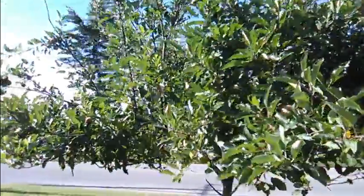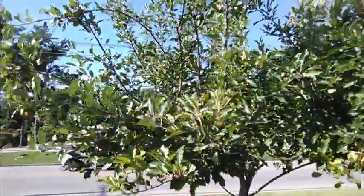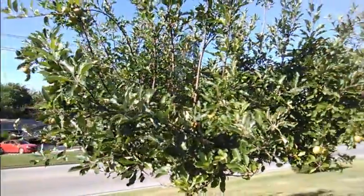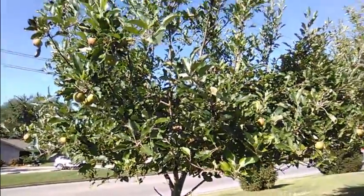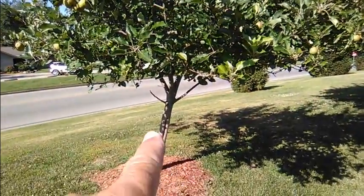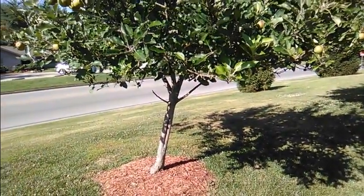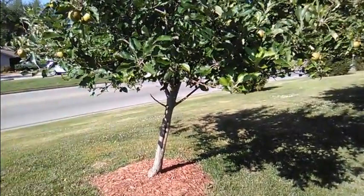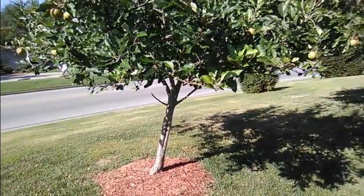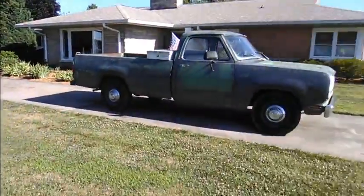This one wasn't supposed to be a dwarf tree, but it is a dwarf tree, but it puts out a lot of fruit. But the deer, of course, through the years have just practically destroyed this tree. But for a couple of years we had it tied back and got it kind of straight. So anyway, that's the way we have a lot of deer problems here.